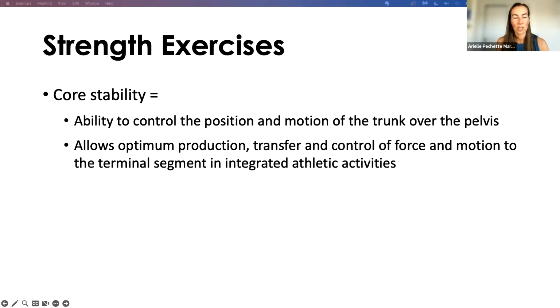So what about strength exercises? This is one of the key factors for treatment of low back pain in people, regardless of the underlying pathophysiology of the low back pain. The key component to this is core stability. Core stability is defined as the ability to control the position and motion of the trunk over the pelvis. That allows for the optimum production, transfer, and control of force and motion to the terminal segment in these athletic activities.